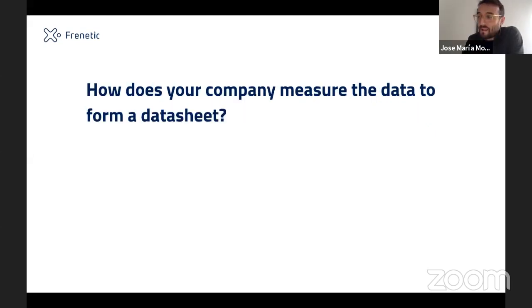This is something that I think I have asked in the past to Dietmar and Oscar, and I think it is interesting to explain to people. How does Ferroxcube measure the data to create a data set?